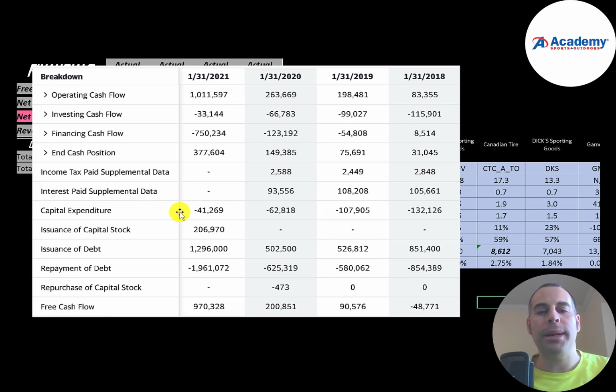Then you have capital expenditures, which are investments in property, plant, and equipment. If the company purchases land to build a new store, the cost of that land and the infrastructure for the store goes in the CapEx. Then the cost is depreciated over time onto the income statement. Operating cash flow minus CapEx gives you your free cash flow, and that was really high in 2021, almost $1 billion. The company generated over $200 million of cash flow when it IPO'd, and they paid down debt every year.